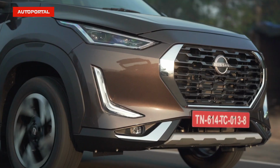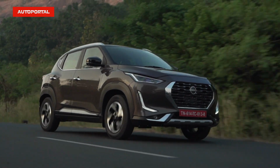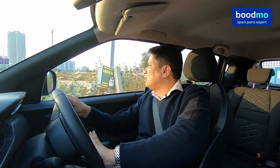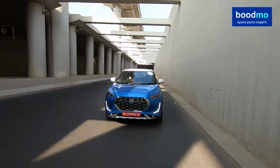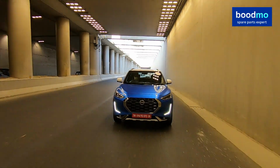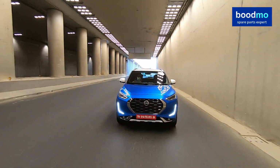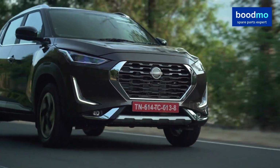Now these cars aren't meant to be taken on the racetrack, and you shouldn't do that also, but body roll is quite decent from this car, and it is well within acceptable limits. And overall, as a package, I reckon that you will truly appreciate the ride as well as comfort that this car has to offer. That's one area where this car truly does stand out from a sea of other compact SUVs out there.